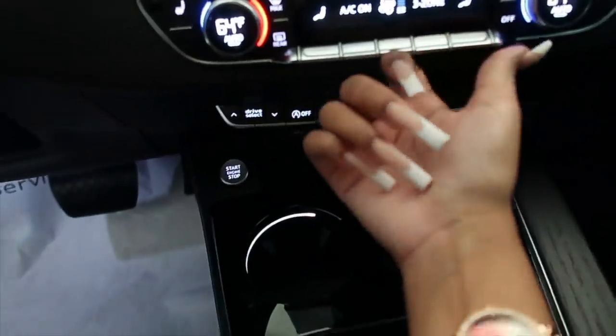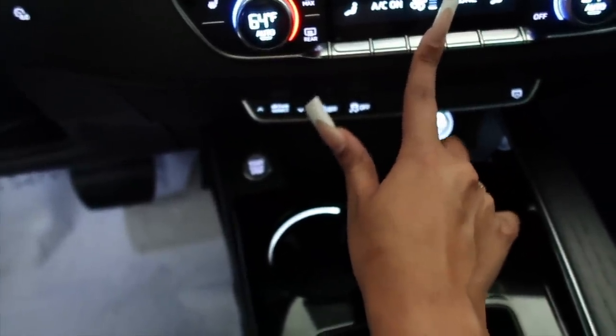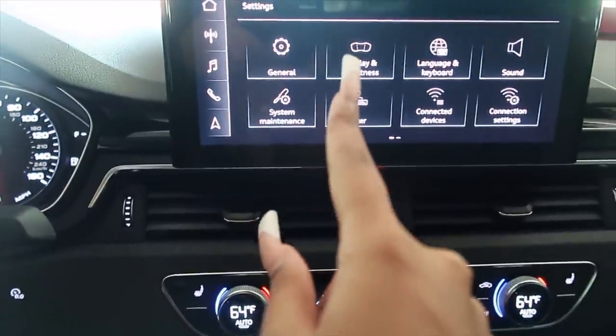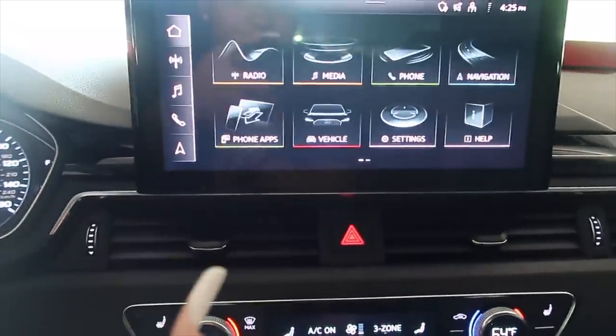This is the fan for the AC. So if you want the AC higher, you put it like this, lower, like this. The control for the AC, and you can sync them. The dash has Apple CarPlay, Android CarPlay, Bluetooth, USB, and it is touchscreen. And then there is my glove box that has all my information that you don't need to see. My passenger seat. And then the locks right there.